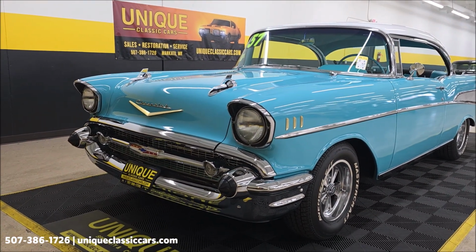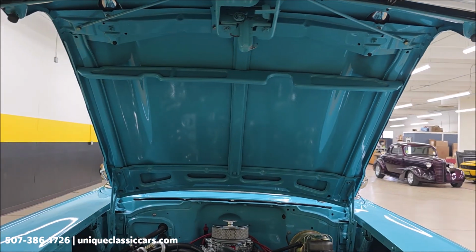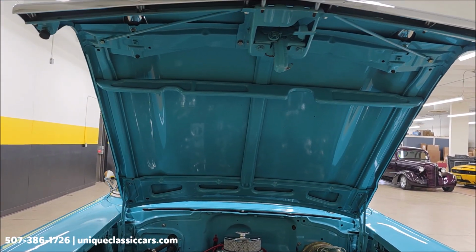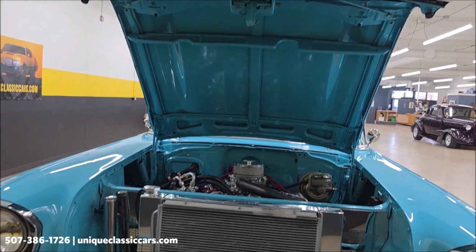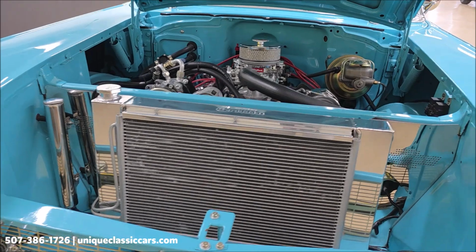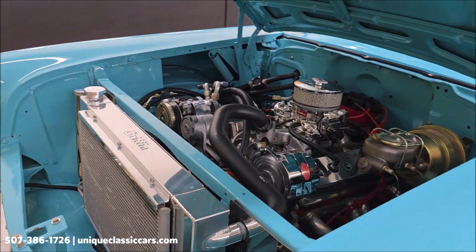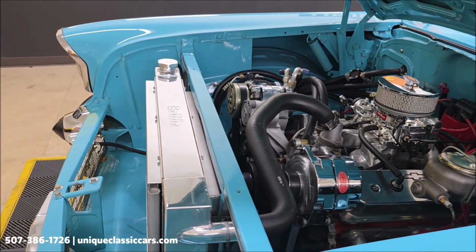I think we need to take a look at that, check out underneath the hood. Speaking of the underside of the hood, nice finish to that also. Look at that. Griffin radiator, a bright, nice chrome on that. Look at this engine bay.